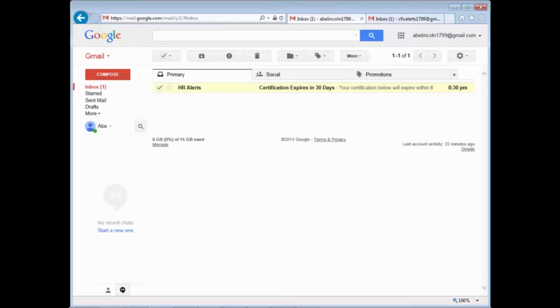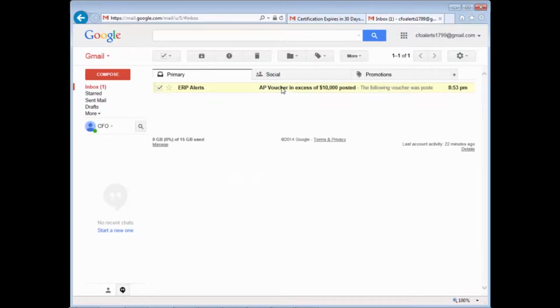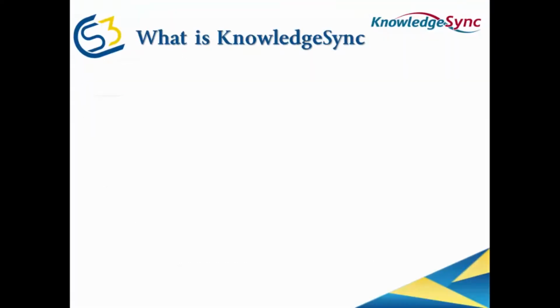What if you could get emails like these to alert you to critical issues? Here you see an email that's gone to one of our truck drivers to make sure that he renews his driver's license in time. And here we have an alert going to our CFO who wants to know when large AP invoices are being processed.